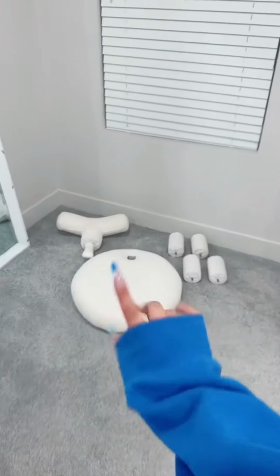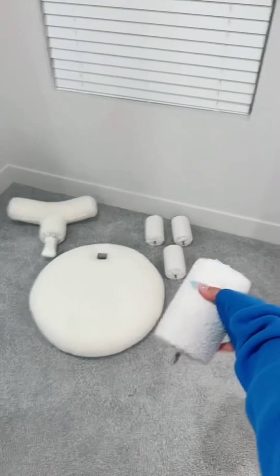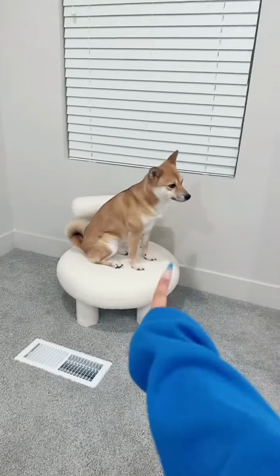Drank some tea. My voice is feeling a little bit better. I'm gonna build this chair I got on Amazon. I'm screaming. I didn't realize how small this was until it came in the mail. Basically, I just bought a chair for my dog.